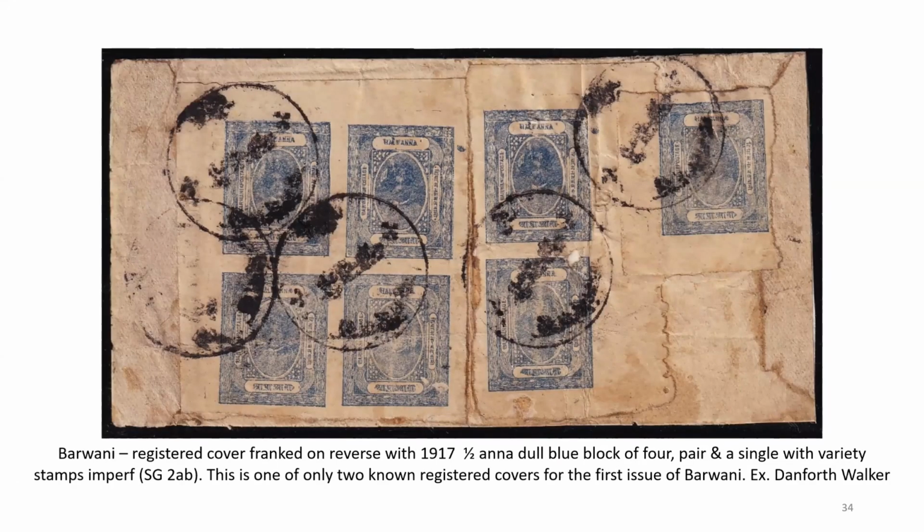And here we have a registered cover, franked on reverse with the half anna dull blue block of 4, pair and single with variety. The stamps are imperforate. This is also now listed in Stanley Gibbons as SG2AB. This is one of only 2 known registered covers of the first issue of Barwani.